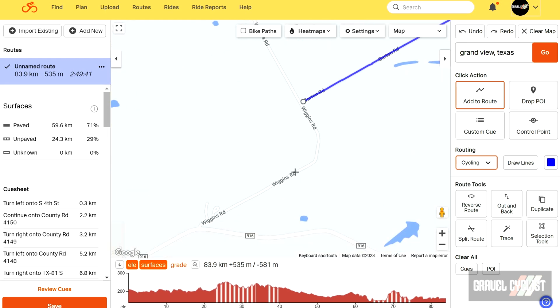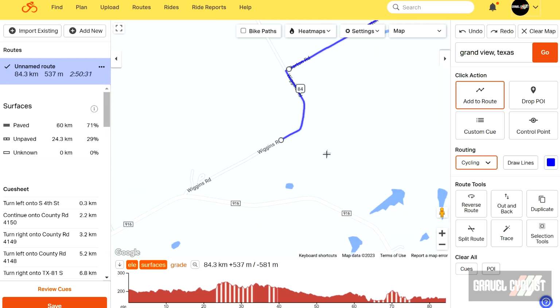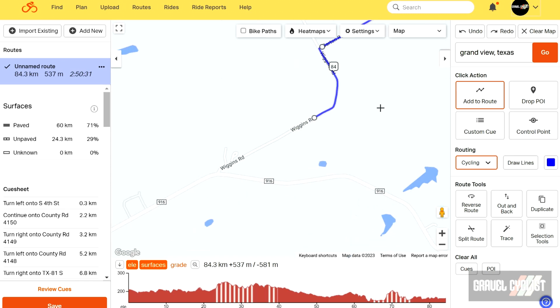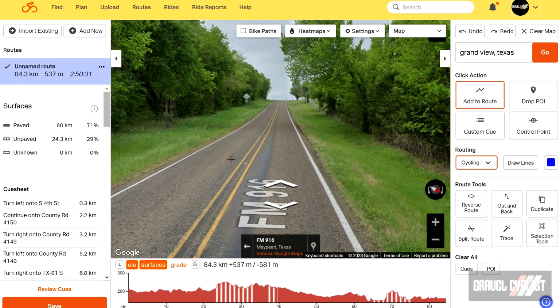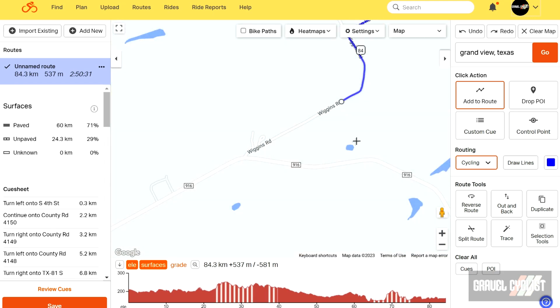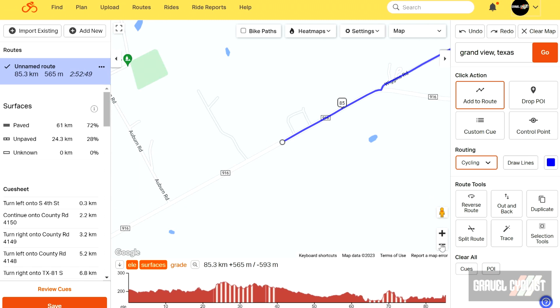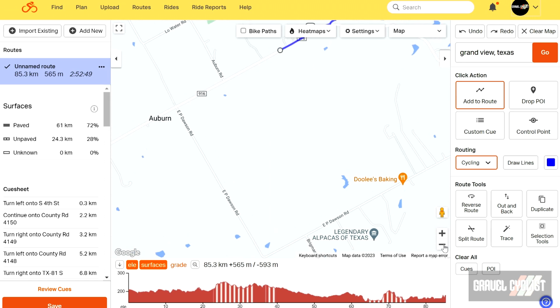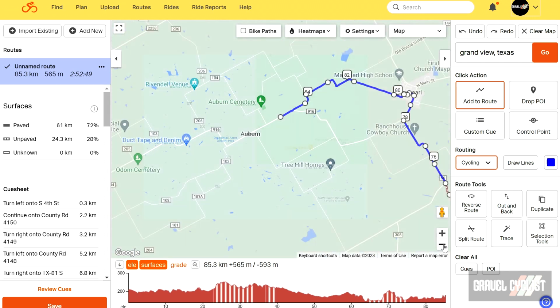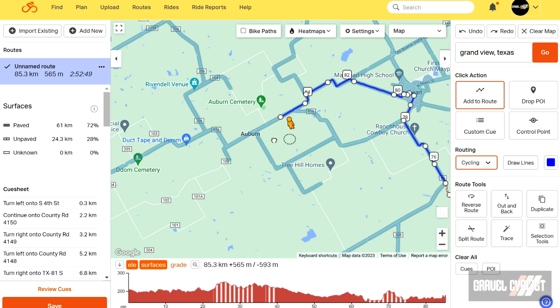All right, well, I'm gonna head a little bit southwest. This is definitely going to be hard pack. Yep. Zoom out. All right, let's see.